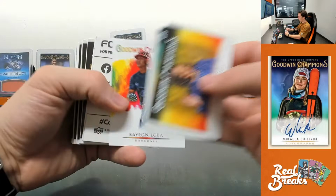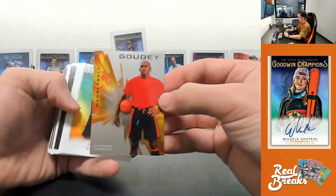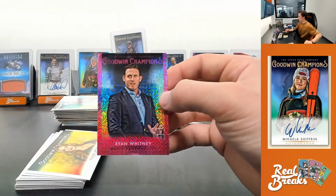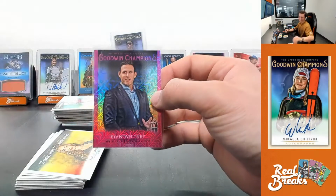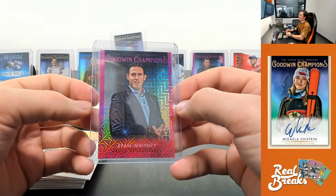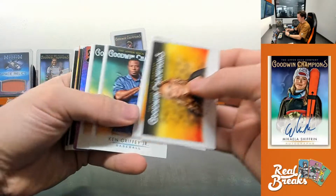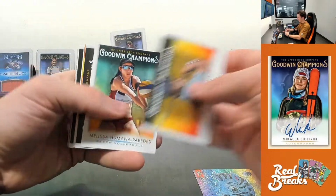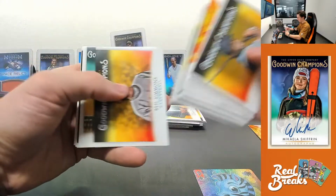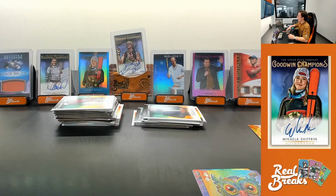All right, let's go. Last box, mojo. Good luck, everyone. There's the Jordan Gowdy with Ryan Whitney out of 299. The Pink Whitney. Big Whitney for the media spot and Tom Scarberry. Zebra. There's an owl.